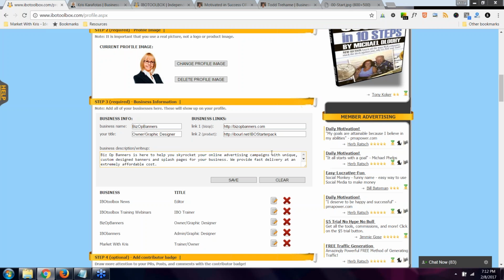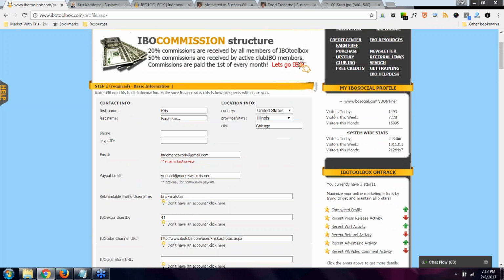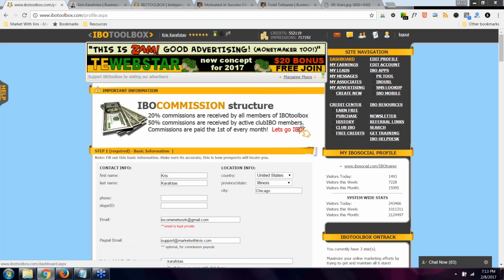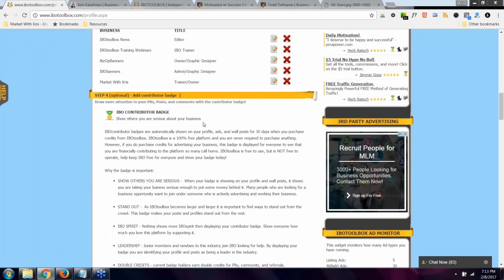Now, if you want to stop at step 3, that's okay. Just make sure that you click on dashboard, return to the dashboard, so that your 500 credits are sent to you. Now, I would really recommend that you complete all 9 steps. And again, it's all about participating, getting as much information in front of your target audience, or target market. So it's really important to get all these steps completed. So let's go ahead and go through steps 4 through 9.